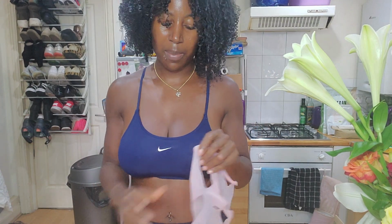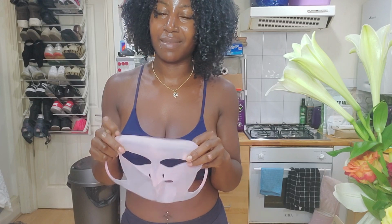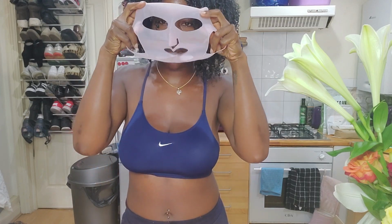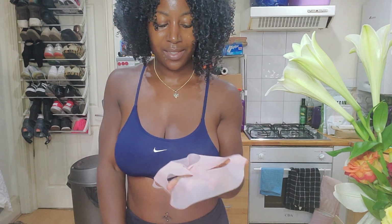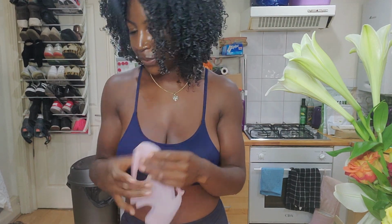So I can mix up a bit of hyaluronic acid, aloe vera gel, maybe an essential oil. And basically you slather it onto this mask, put it in the fridge for a bit. Well, that's for your own personal preference. And then you just slip this mask on. And it works the same as a sheet mask, except you don't have to throw it away. This was also from Primark, I believe. I'm not 100% sure. I'm like 90% sure this was from Primark too.